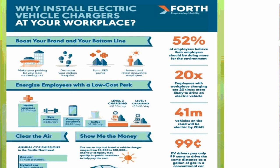And here's a little infographic about how important it is to include workplace charging in your business. This is from one of the partners with Rocky Mountain Power, Fourth Mobility. It's a nice incentive to provide for your employees, or you can charge your employees. You can charge your customers. You can have it free. You can custom fit whatever your needs are.